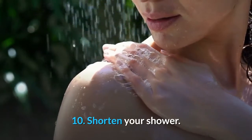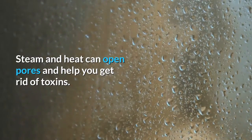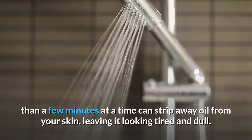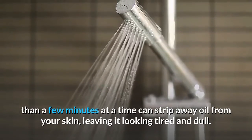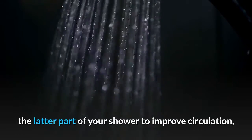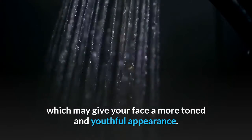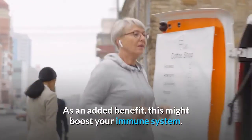10. Shorten your shower. Steam and heat can open pores and help you get rid of toxins. But running hot water over your skin for more than a few minutes at a time can strip away oil from your skin, leaving it looking tired and dull. Try to minimize your skin's exposure to water that's extremely hot. You may also consider cooling down the temperature in the latter part of your shower to improve circulation, which may give your face a more toned and youthful appearance. As an added benefit, this might boost your immune system.